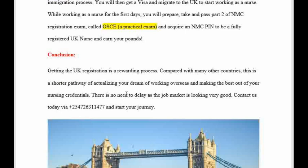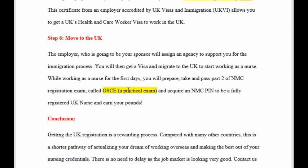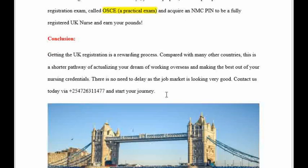So in conclusion, the UK process is now a shorter process, and it is a very rewarding process. Generally, in summary, you just need to do 2 exams. That is the English exam, IELTS, as well. You need to do the NMC CBT, and then you migrate to the UK, where you're going to do OSCE, and then after doing OSCE, you become fully registered.